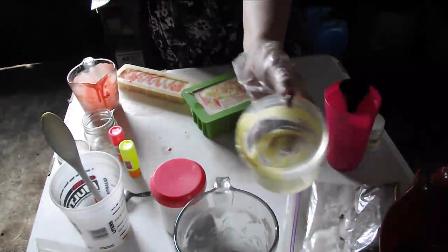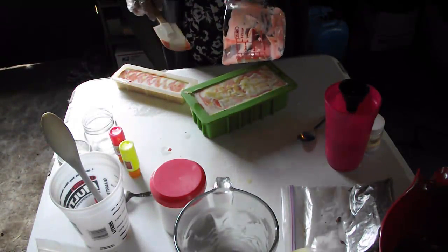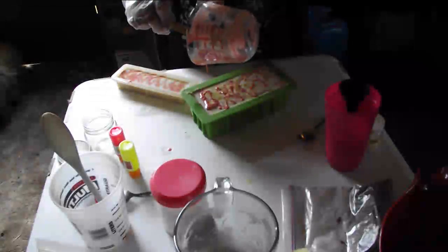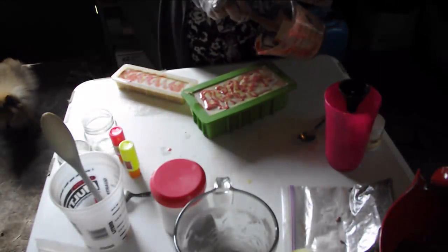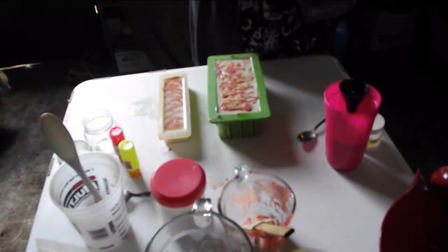Okay. And the last of the rose. The rose. Okay. Awesome possum. Alright. Get our rose petals on there.